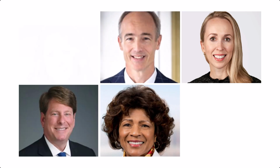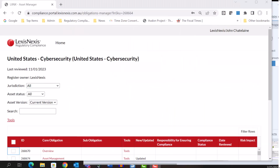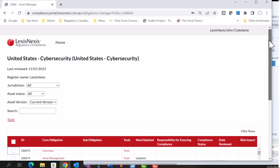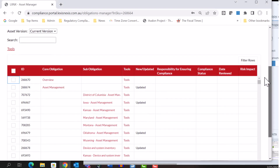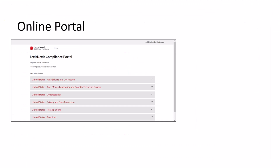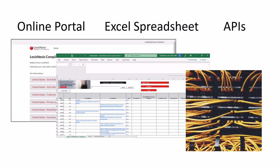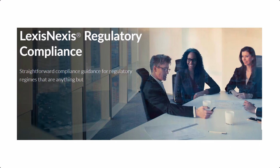We use leading legal and industry experts to provide a practical, plain English interpretation of all the relevant legislative and regulatory materials so you don't have to. Content is updated monthly, so you will always access regulatory obligations that reflect the current legislative framework, saving you significant costs and research time. All content is supported with flexible technology options designed to meet your existing and future needs. LexisNexis Regulatory Compliance makes your compliance journey fast and seamless.